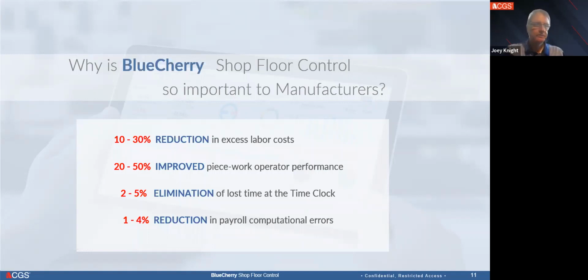Here we have to say that a 10 to 30% reduction in excess labor costs will be recorded. Then you will gain a 20 to 50% improvement in piecework operator performance, a 2 to 5% elimination of lost time at the clocking, and 1 to 4% in payroll computational errors.